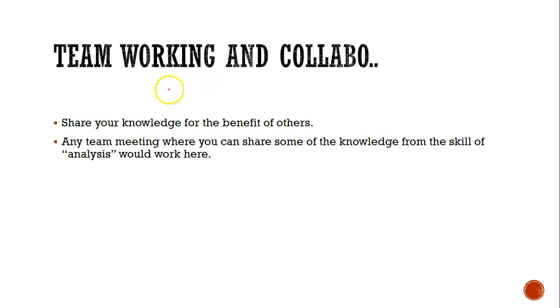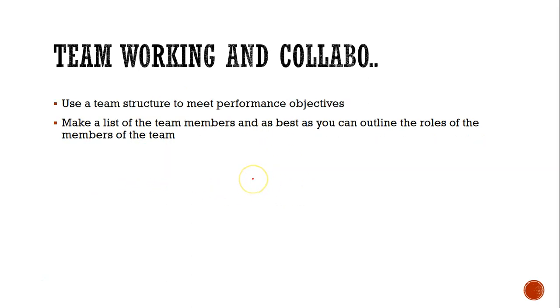So this is about teamwork and collaboration, sharing your knowledge. Any team meeting where you can record and show that you have done some work and shared it with your colleagues is fine. This says use a team structure to meet performance objectives. So pretty much make a list of the team members and outline, as best as you can, the roles of the members of that team. So just give evidence that you are part of a team that is carrying out a job.